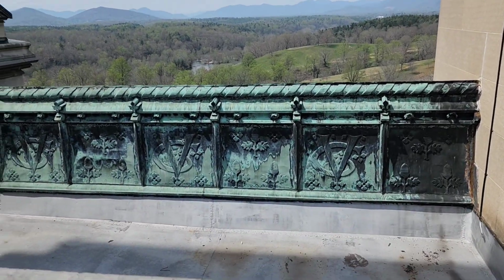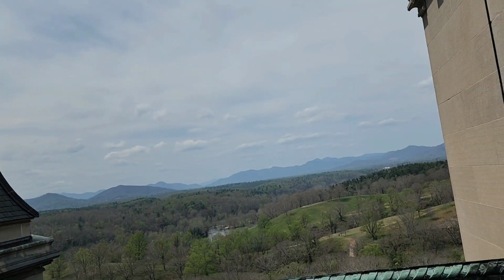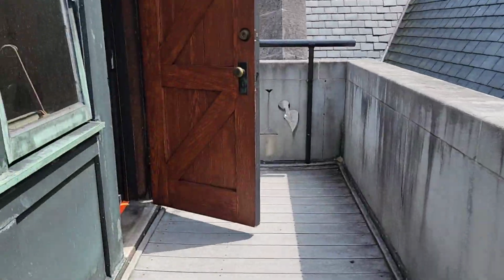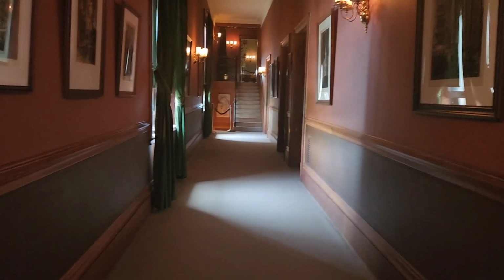Look at the detail in the iron trim of the home. Amazing artistry. I had to get out of there, but look at this door. Look at the little door. These are the maids' quarters. There were 25 maid rooms.